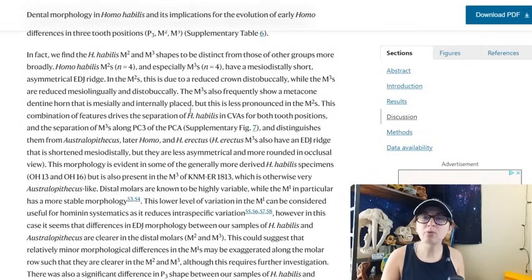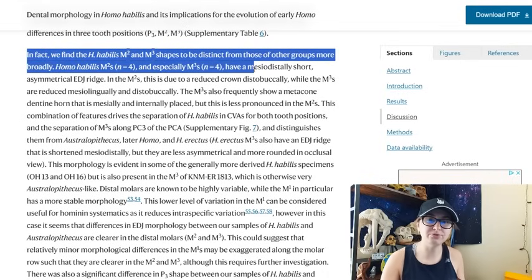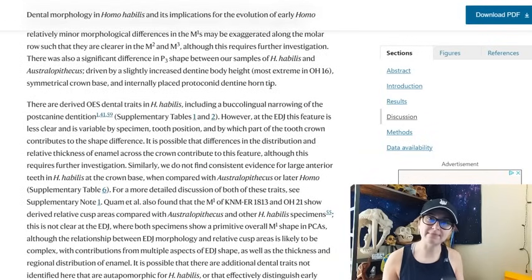So you might be thinking, okay, well, why didn't they look at the second and the third molar? That's what I thought when we were looking at those figures above. And the reason is because the Homo habilis M2 and M3 shapes are distinct from the other groups, more broadly speaking. So they're uniquely derived, which is kind of neat to think about, and says perhaps a little bit about the adaptive niche that Homo habilis is occupying.